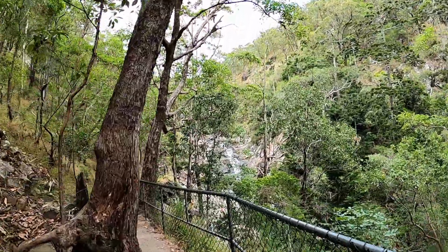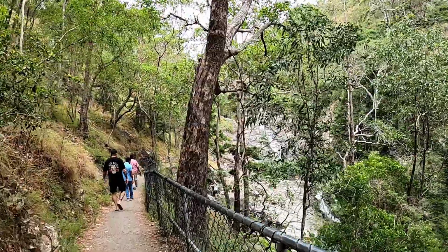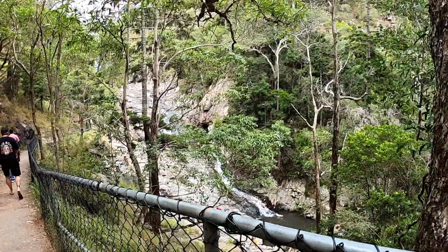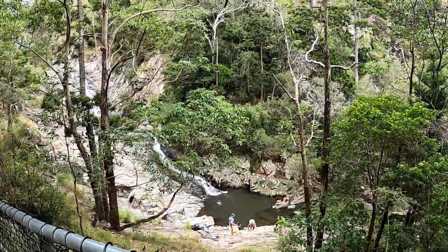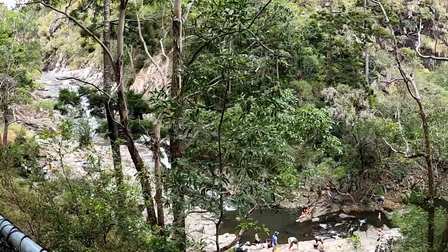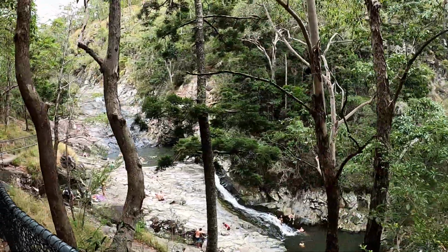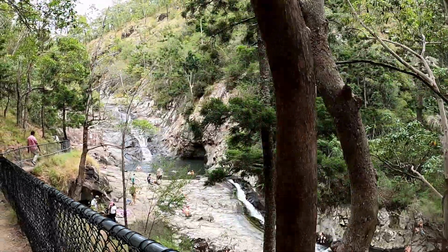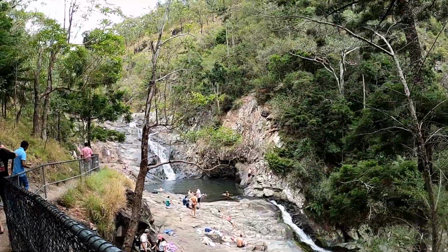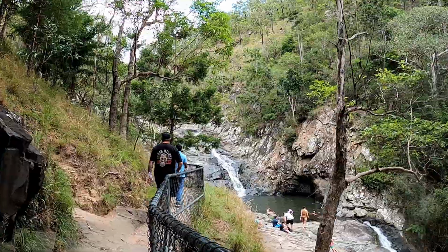As you make your way down, you'll find even more people and more areas you can set up for swimming. There is one main waterfall, but several others cascading along the way, and you can get right up underneath these ones. I suppose this is great for separating everybody and helps spread the people out. The one thing I noticed quickly is there wasn't a lot of shade around, and the little bits you saw were already taken, so make sure you bring your hat and wear lots of sunscreen.